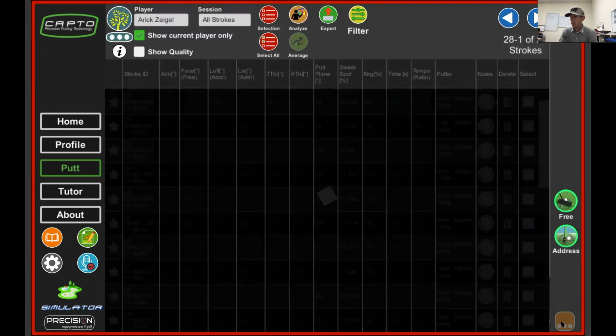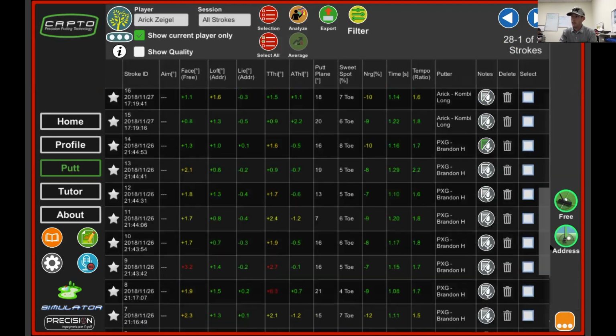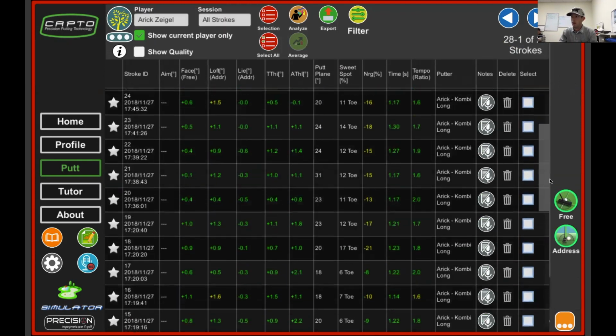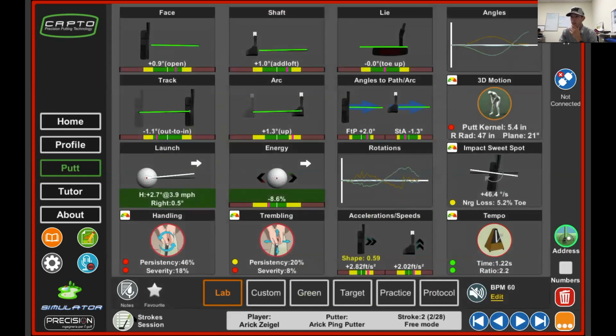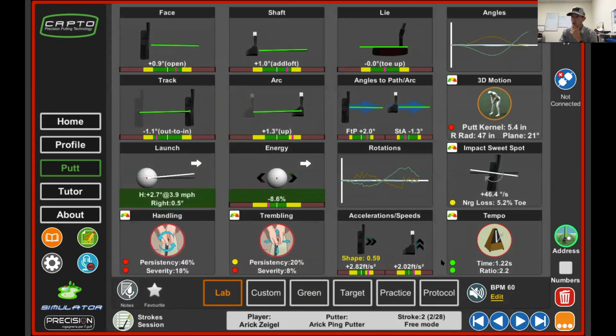When you want to look at all the data, click on the bottom right-hand corner. These are all the strokes that have been collected. So over time, there's a lot of data that you're obviously going to have. So it's really nice to use some of the features within Capto to organize that data. So if I go back to putt, and I go to stroke session, I can start a new session, title it whatever I want to.